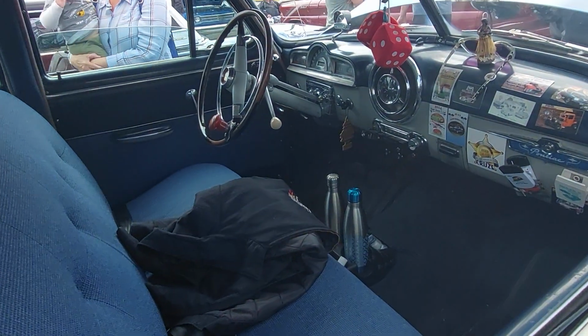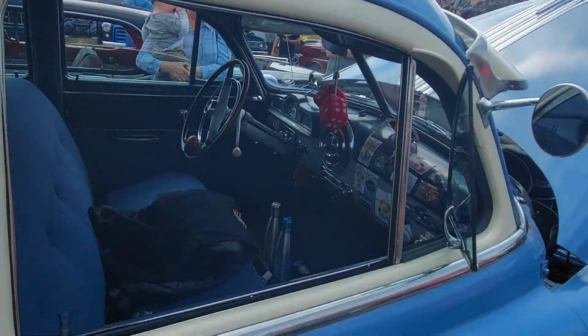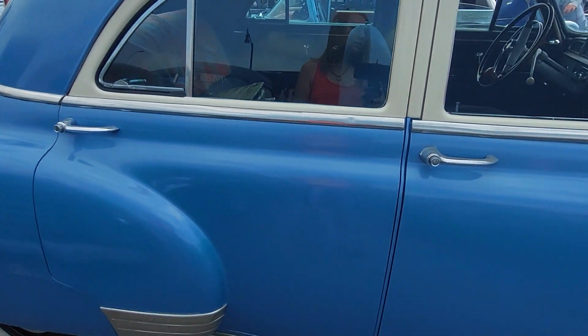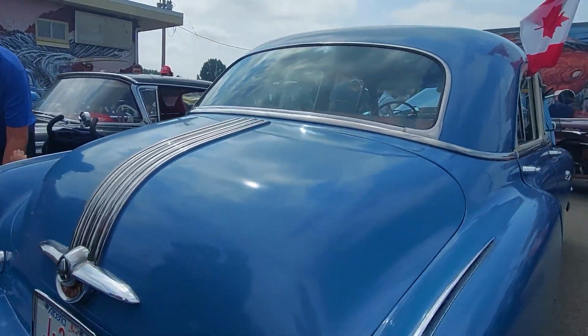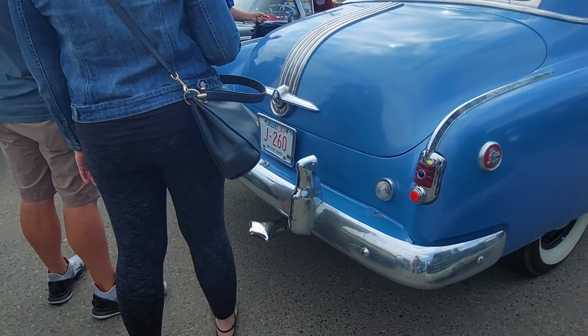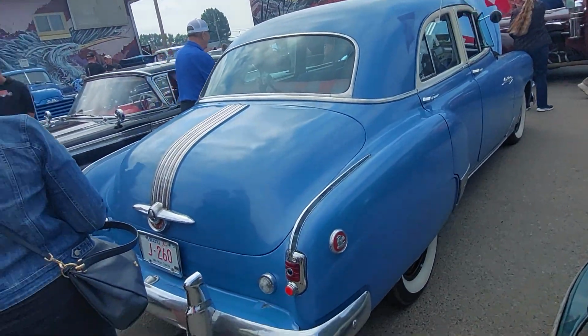Check out that cool dash and everything. This looks to be a fairly original car, which is cool to see. And being a four-door Pontiac, these typically don't get the love that some of the other vehicles get. Yeah, and the taillights are cool, and it's got the cool exhaust tips at the back. Looks very good. Big fan.